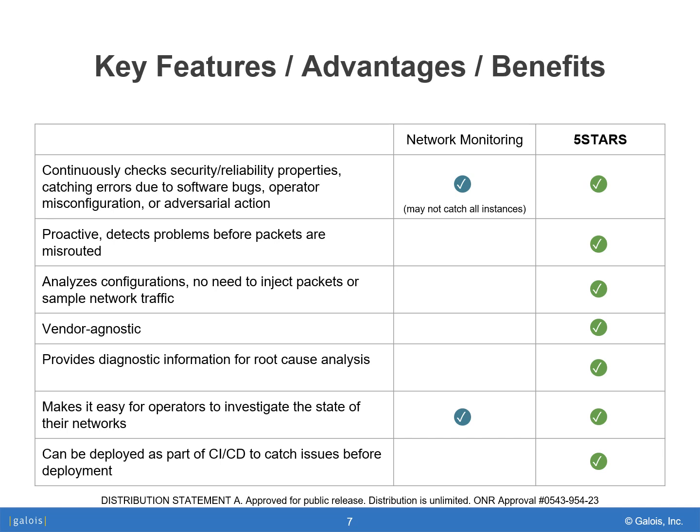5-stars can be deployed alongside a production network in the field, but it can also be deployed in staging or test environments to catch issues early in the development cycle. Finally, and crucially, 5-stars is vendor agnostic, allowing maximum flexibility for user systems.